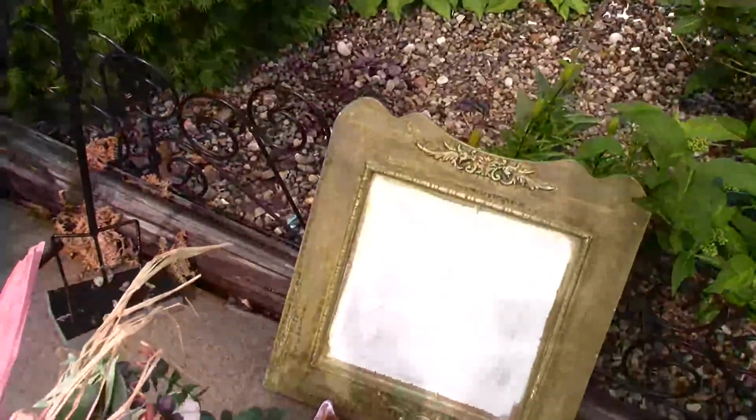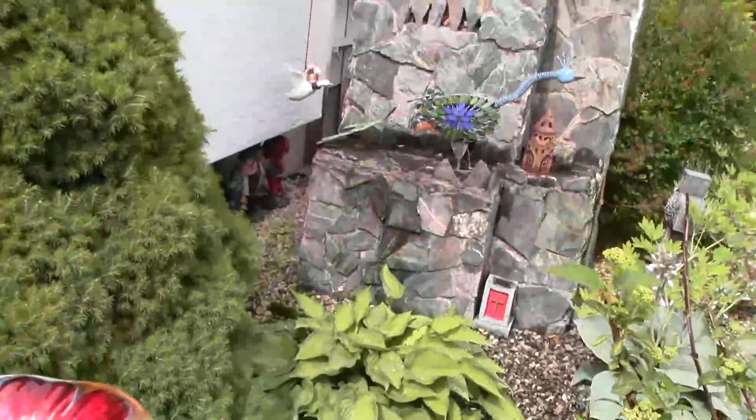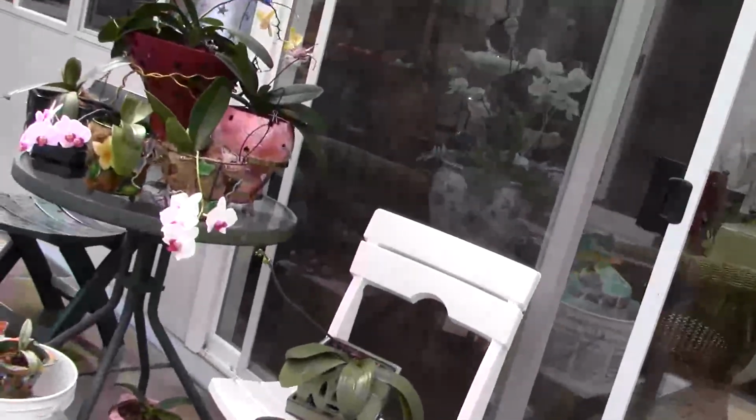So I got this frame for $2. I'll be painting a picture in it. I kind of like that. The hostas are just coming up. I'll be leaving these guys out here, and the humidity is so great.